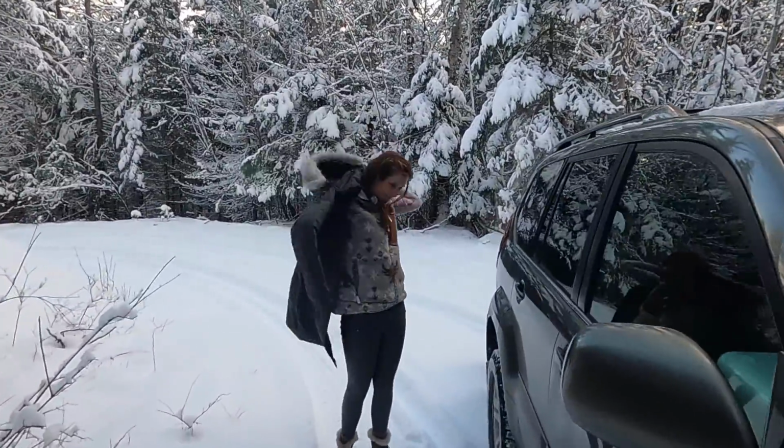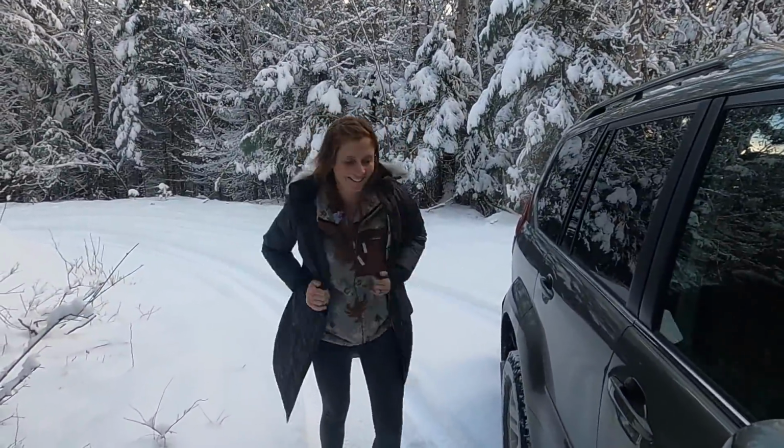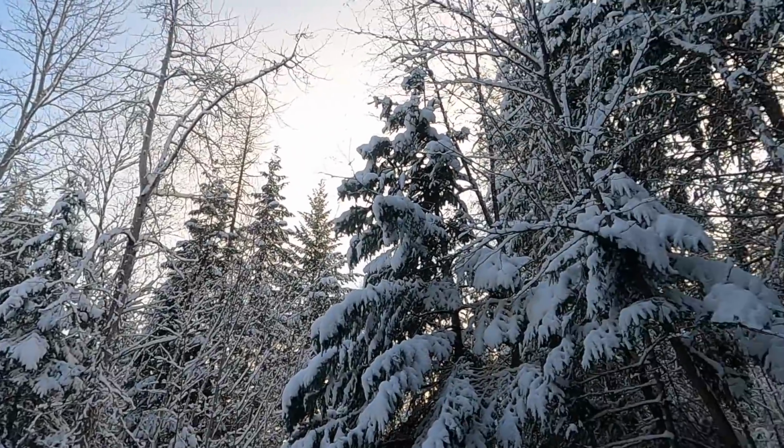We thought that we were just gonna make it up our hill, but we didn't, so. Step one, get warmer. Our flooring is now at the bottom of our hill. So, now we're gonna try to make it up, unload the rest of our stuff, and get the plow truck because the plow truck is chained up.